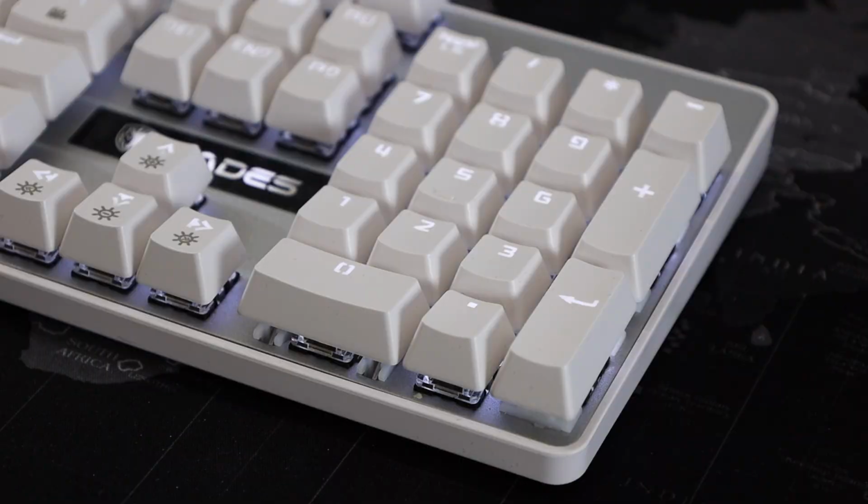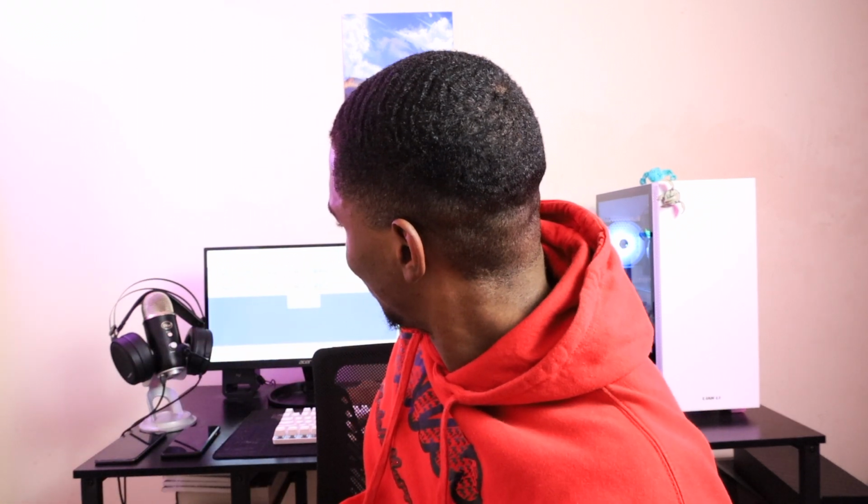And then for my keyboard, I do have the Sades mechanical gaming keyboard. It's just like a standard mechanical keyboard with blue switches, so like the loud clicky ones, you can hear that. It sounds pretty nice, pretty tactile feel. And for the price of $30, which is what I bought it for, you're getting a whole lot of bang for your buck.